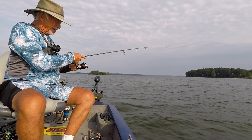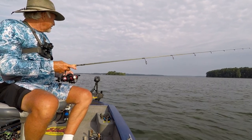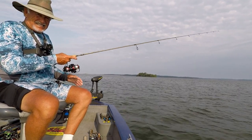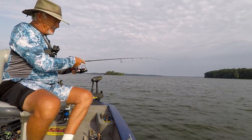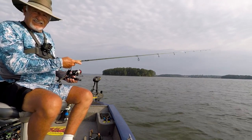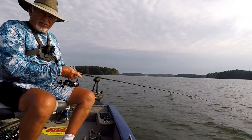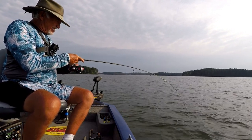I can't believe I didn't get a bite. I didn't have enough slant on it. Get a little slant. They like slant now. Let's get the trolling motor working. Got a breeze though. That's good, I reckon. High water, that don't really affect these fish, these perch.